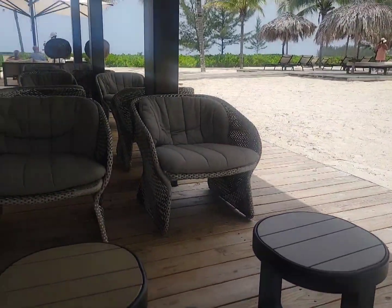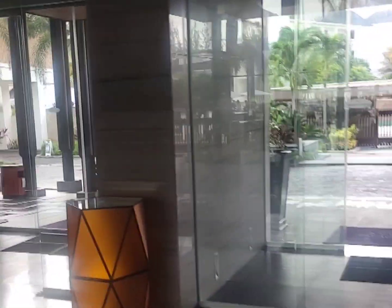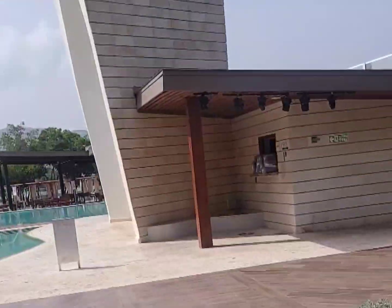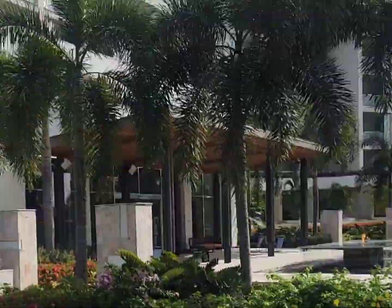Starting the video, this is the reception area. I really didn't get a good view from the outside looking in, but we could look from the inside looking out. Later on, we'll have a better outside view, but right now, this is all I got. That's the entrance right here. So we're gonna hop right into it.